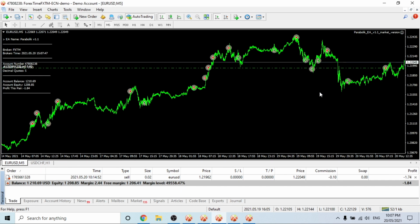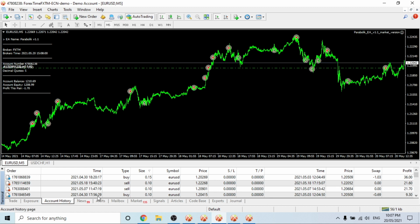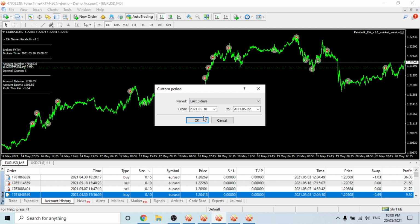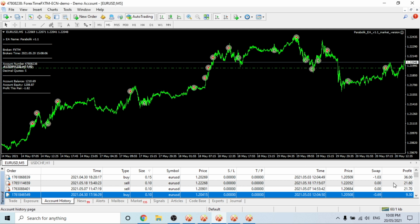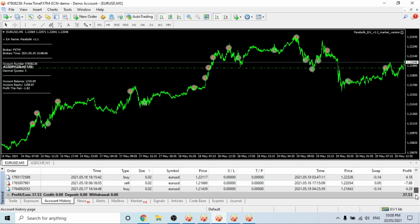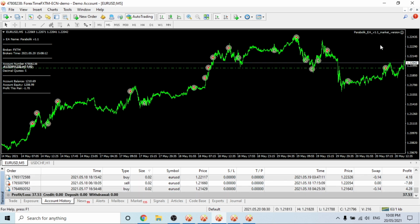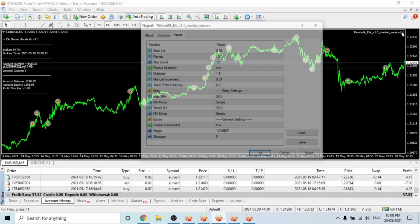Parabolic is at 1,210. It's currently in a trade at a sell of EURUSD, and it's just moved up on it. So it was the sell, and then it's come back. And this week, look, we've done $37 this week so far, and I've actually just changed the settings a bit.